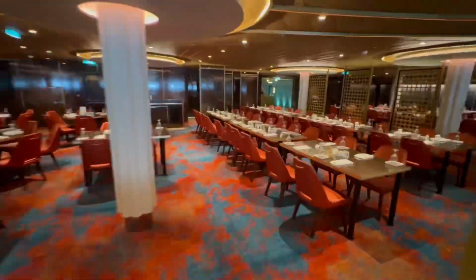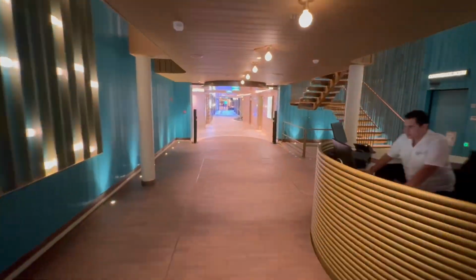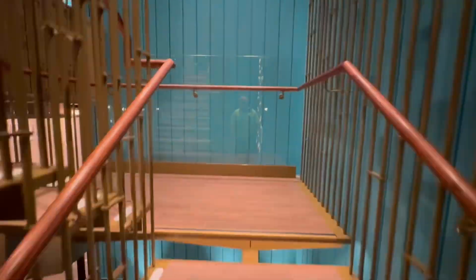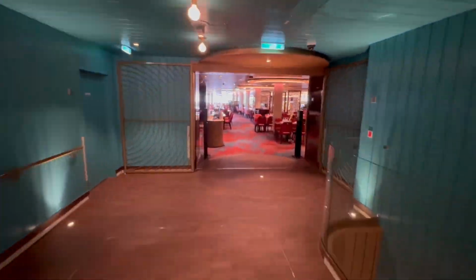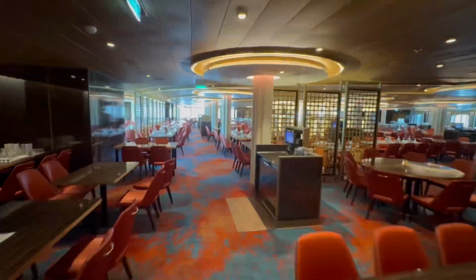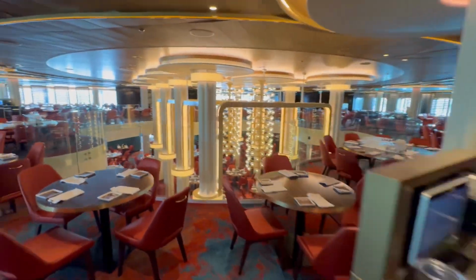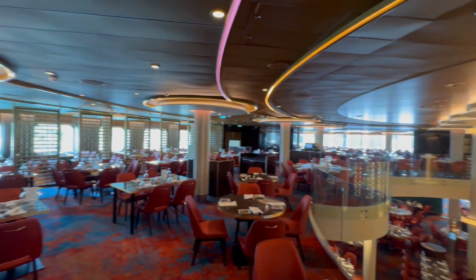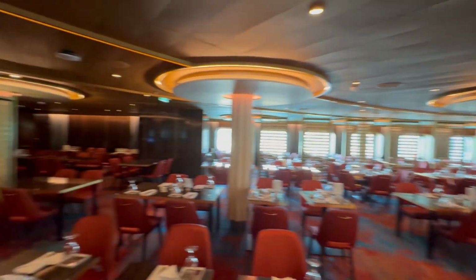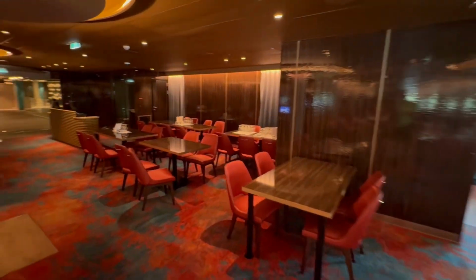Now we come back to the Festival restaurant. I know I'm getting ahead of myself here. We're already turning around and leaving, but you saw the chandelier there, and that's a beautiful area of the main dining room. We're going to go up and see the upper level of the main dining room, and we'll see that chandelier from up top rather than from down low. But this is your main dining room. This is where most people are going to come to eat. Some will go to that Carnival restaurant, but not too many. Most of you will be coming here.